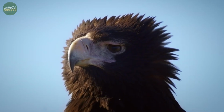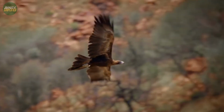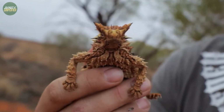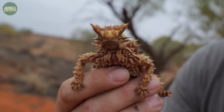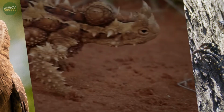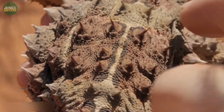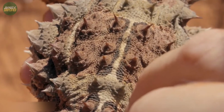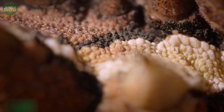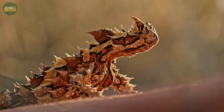But even in these inhospitable landscapes, predators roam. Predators that have a keen eye for the Thorny Devil. Luckily, the Thorny Devil has evolved a suite of defenses against predators like birds of prey and goannas. Its entire upper body is covered in conical spikes that are hard and sharp, which makes it difficult for predators to swallow. The lizard's coloration, shades of desert browns and tans, provides camouflage, blending seamlessly with its surroundings to evade predation.